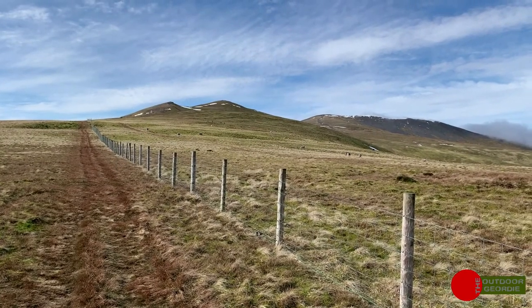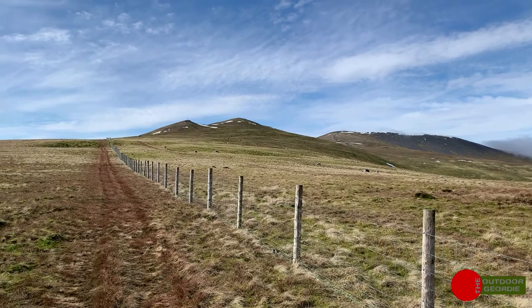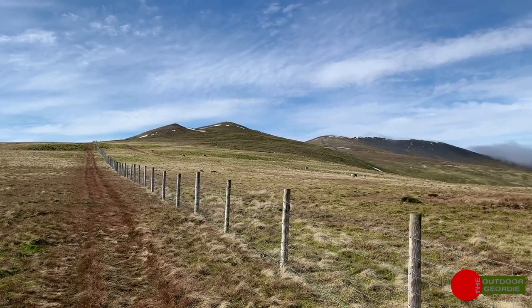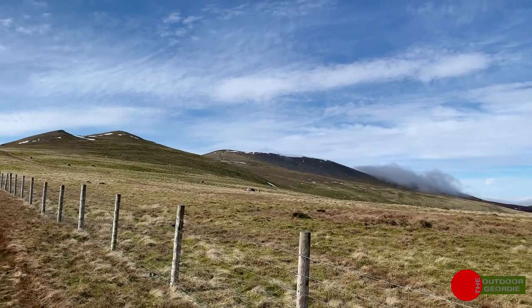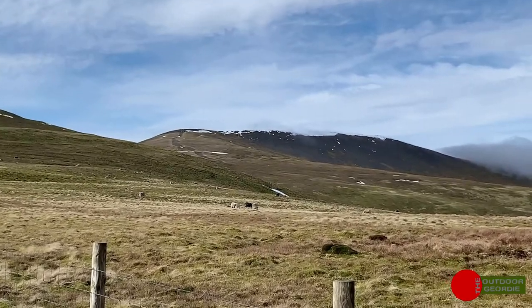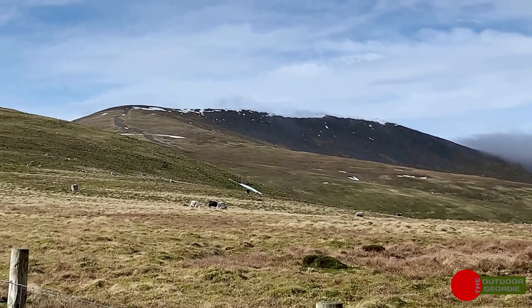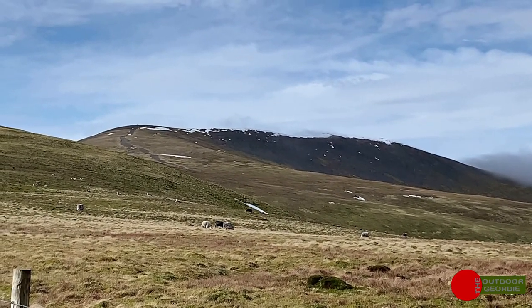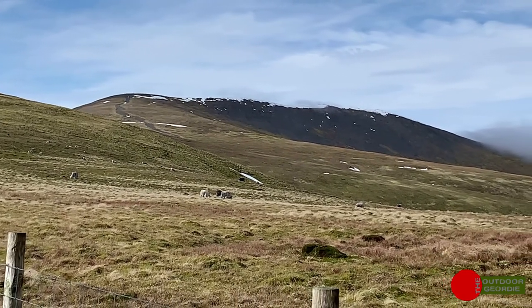So there's a nice panorama of Little Man, the two little bumps. I think one might be Lesser Man, and then you drop down from there and you go back up again, and that there is the mighty Skiddaw. And this must be 15-16 degrees. Little birds chirping away in the background. So lovely and quiet here.